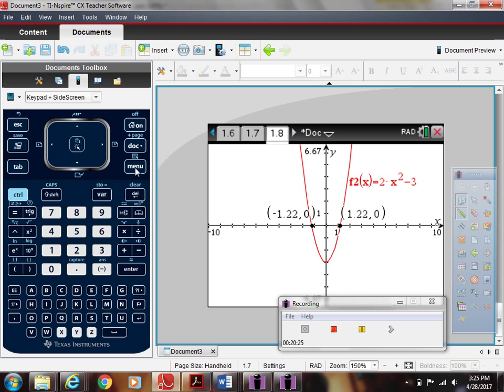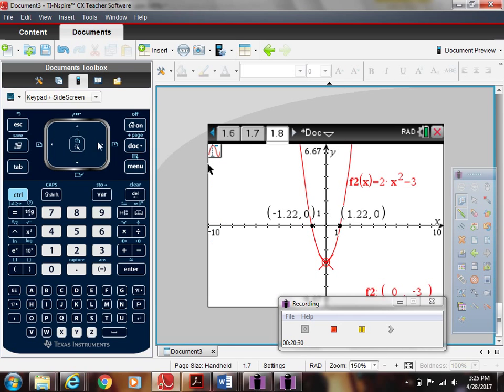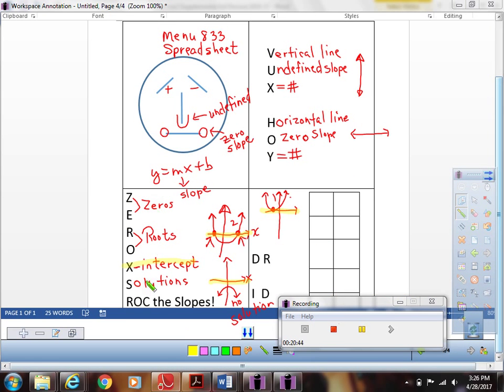Another way you could do this is menu 5-1. So those of you who forget that, hey, try the trace key, because remember, you can trace up and down that graph. So there's one of your zeros there. You can also see the y-intercept and the other zero. Okay, so menu 5-1 or menu 6-1 for those zeros. So if they ask you for one of these, that's what you need to remember, is use that menu 6-1 or 5-1.